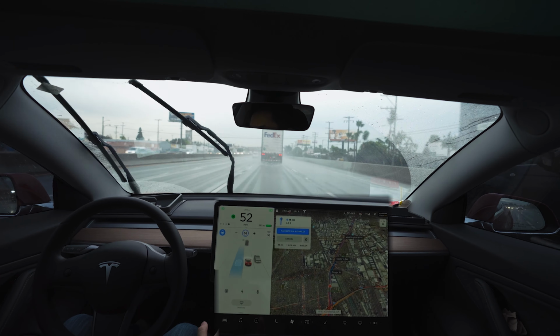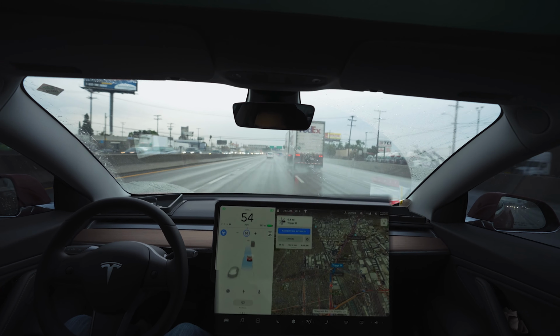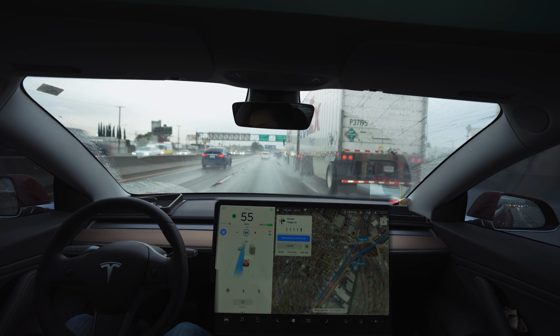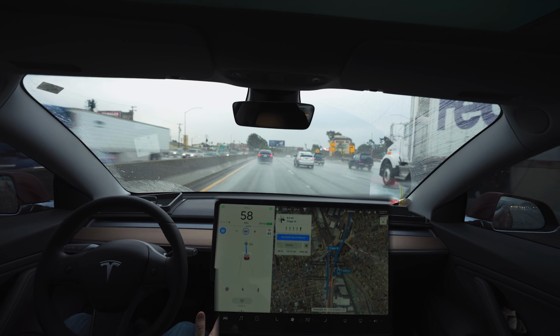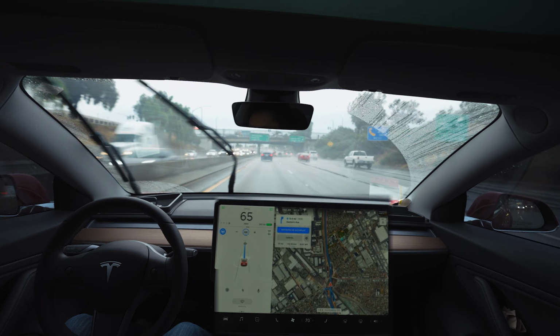So let's go ahead and get out from behind this truck, go into the left lane, pretty smooth, no hesitation on that one. Left lane seems to be going faster still, so let's go ahead and go in the left lane again. Pretty smooth, no hesitation on that one either. Of course, there were no cars on the left side. Okay, we're going 64 miles an hour.